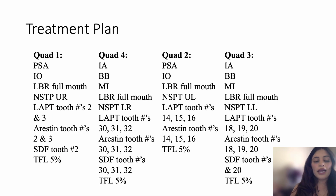For the treatment plan, for the first appointment, I planned for a PSA, IO, laser NSPT on the upper right, LAPT for tooth numbers 2 and 3 where those deeper pockets were, and Arestin placement on those teeth, as well as SCF and topical fluoride varnish.